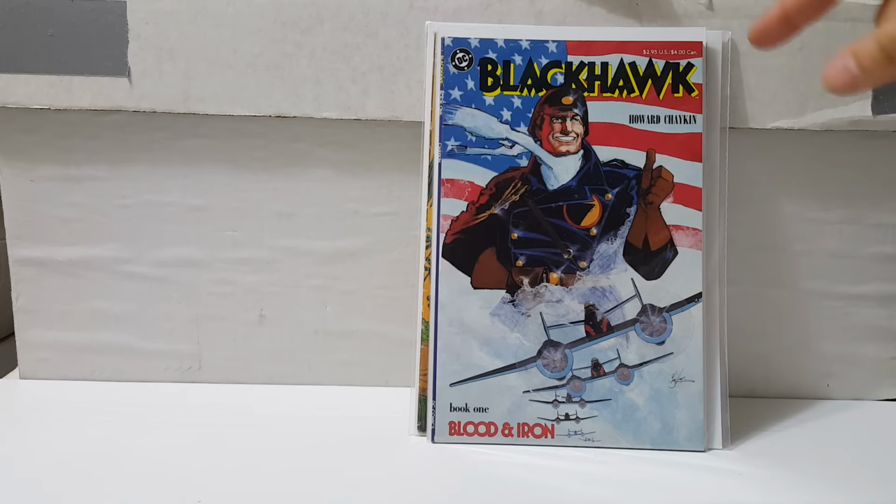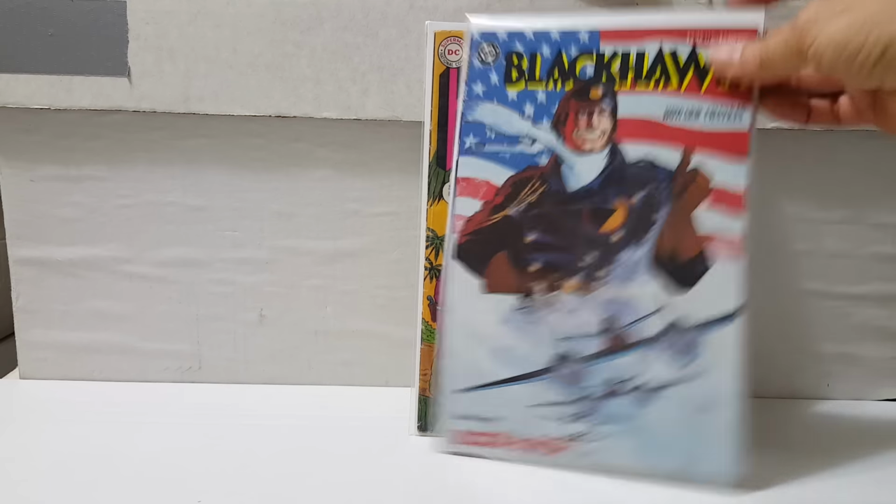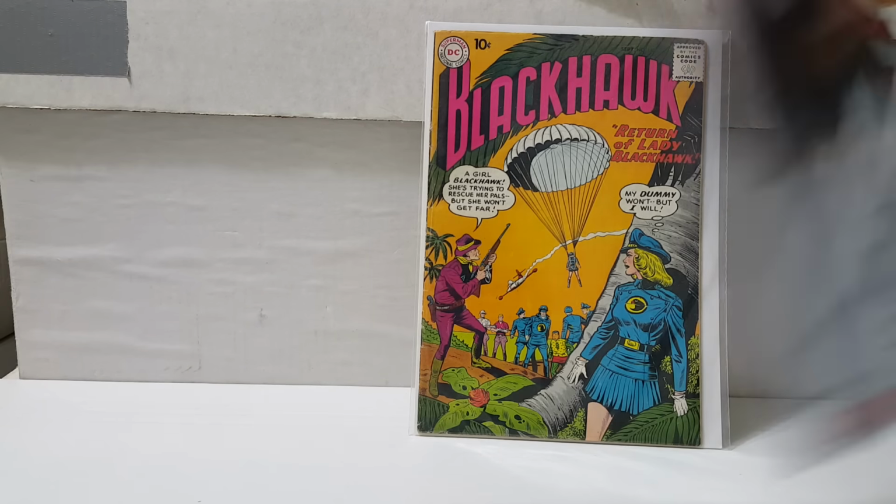And then this is the first appearance of the second Lady Blackhawk, Zinda, I think is her name. And this is from Blackhawk Volume 2, number 1.